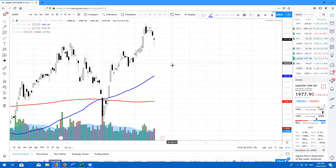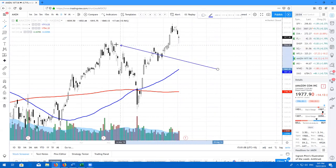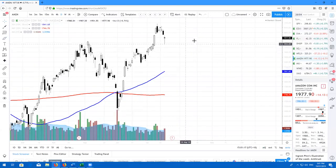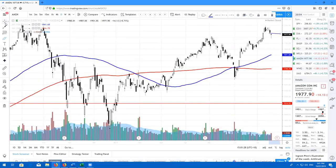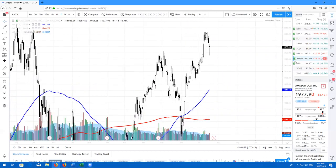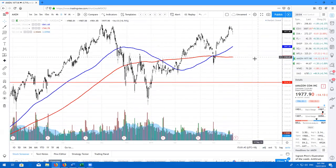Here's Amazon. Now, beautiful, beautiful hammer. Great long lower wick, retesting this resistance level right here. Tomorrow is going to be a very interesting day. So tomorrow being Friday, if we get a gap up above the high of today's candle, I will be looking to play this thing bullish, short term as a day trade, obviously, but absolutely amazing hammer. We do have earnings just around the corner. So guys, make sure you are locking in your gains on all your stocks.